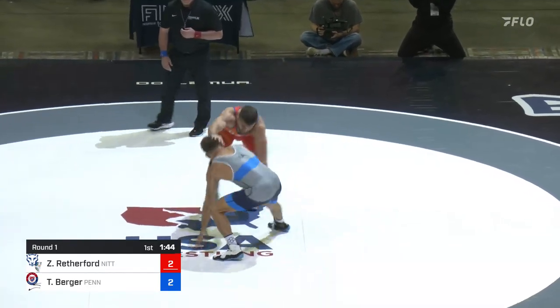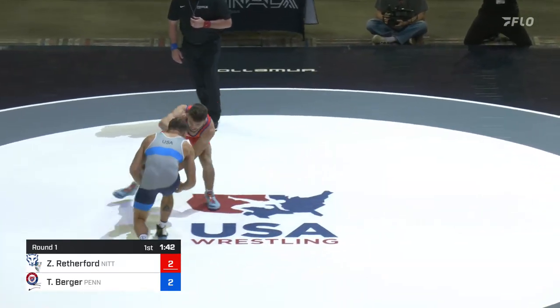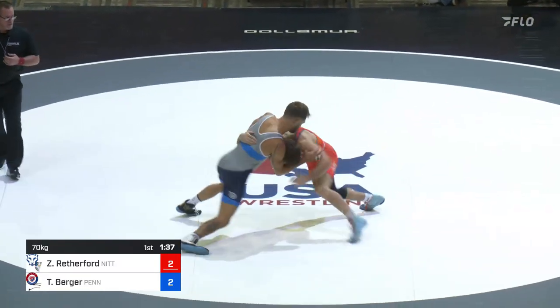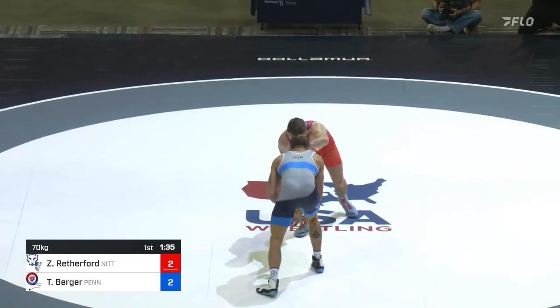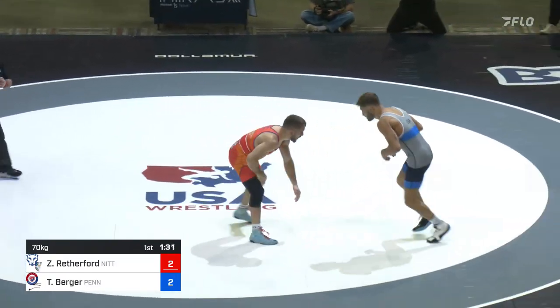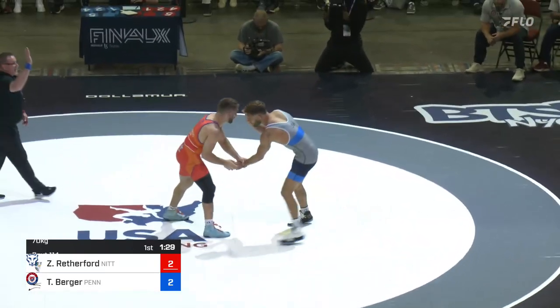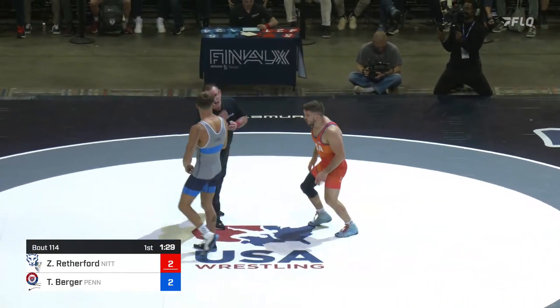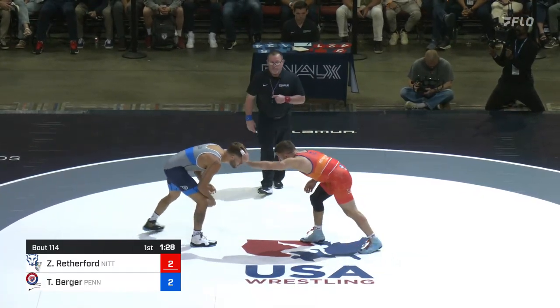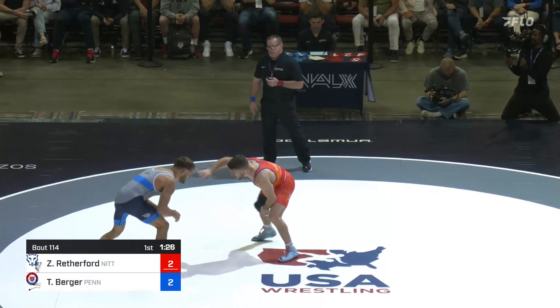Good response from Zain Retherford. There he fires off a double leg, comes up with an underhook. Berger clears out of it. 1:34 to go. With Tyler Berger, you know you can score now, and they're going to warn him for passivity. First warning. If you're Berger, you've got to figure out a way to endure this hand fight without letting Zain put a bunch more points on the board.